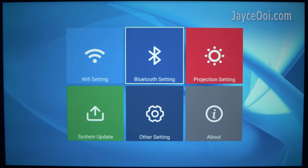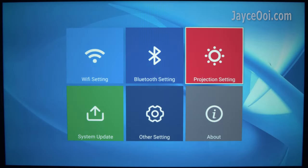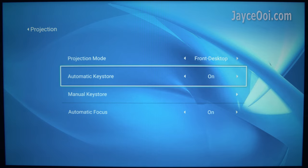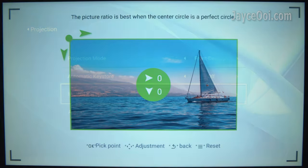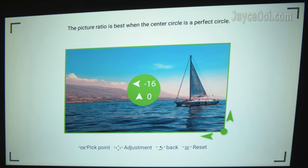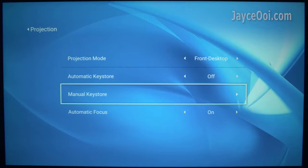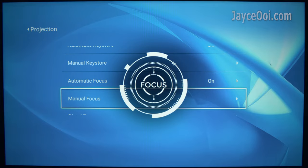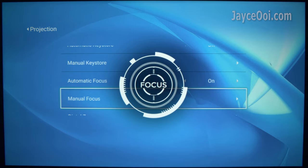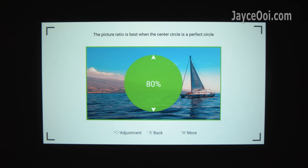Alright, let's have a look at the settings. Bluetooth for external speakers is supported. The connection is stable. For projection, the usual four projector modes are there for you, followed by auto keystone and focus. Of course, manual keystone adjustment is supported too. The same applies to focus. Zoom function is there for those needed.